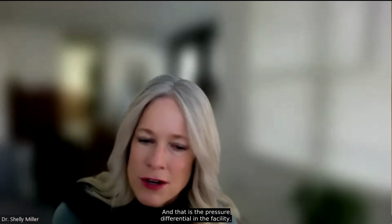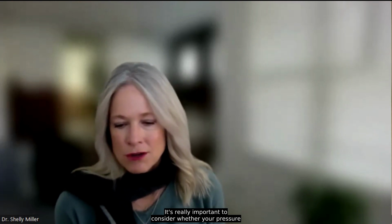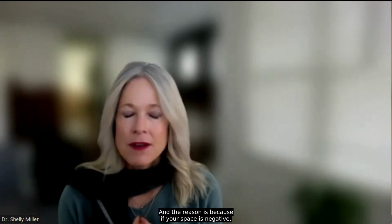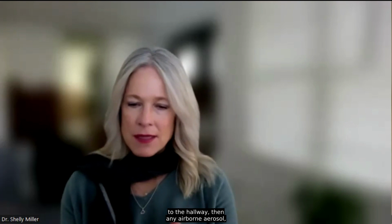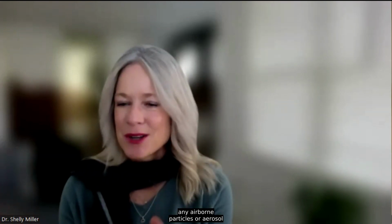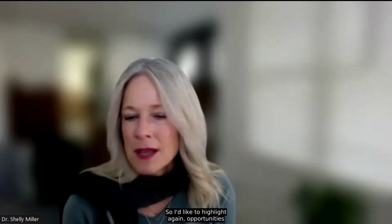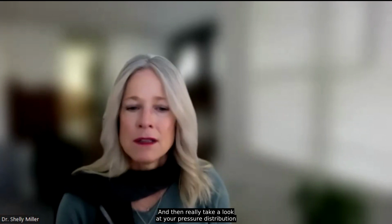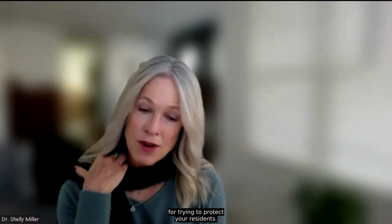I'd also like to draw attention to something that wasn't discussed, and that is the pressure differential in the facility. It's really important to consider whether your pressure differential is going to be negative pressure or positive pressure in your patient spaces. If you have a hospital room that's negative with respect to the hallway, then any airborne particles or aerosol will be contained in the patient room and will not come out into the corridor and move around the facility. So I'd like to highlight again opportunities to increase your ventilation, add air cleaning, and then really take a look at your pressure distribution in your facilities as a third defense for trying to protect your residents.